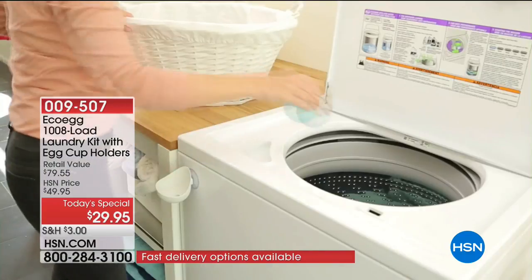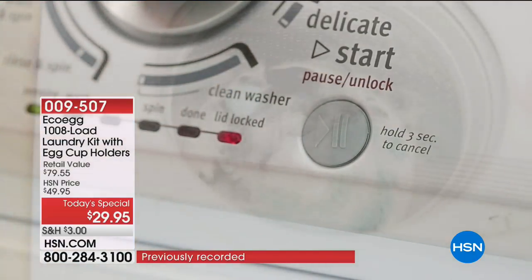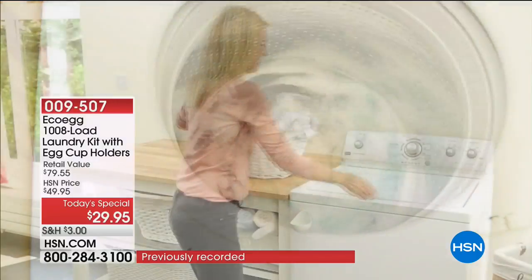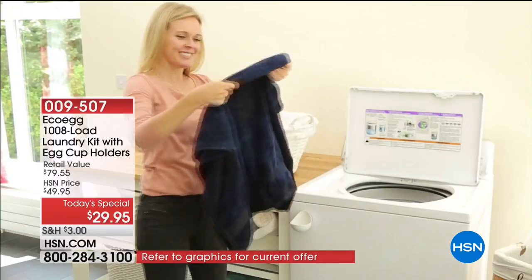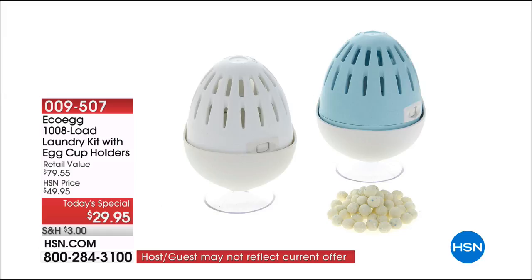What would you do if I handed you an egg and said, do your laundry for the next 5 years with this? It's really unheard of, and it doesn't matter what kind of washer you have. If you've got one of those HE high efficiency washers, those new ones, perfect for that, or any washing machine, front loader, top loader. We also include an egg that's all white that you use for your whites, and the one for color is used for color.